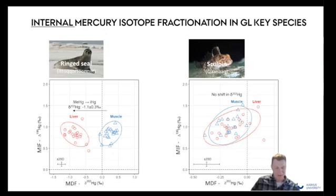So in conclusion, muscle, as opposed to liver used in many heavy metal assessments, seems to be favorable for mercury isotope analysis in comparison between samples, because it's typically almost 100% methyl mercury, and the mercury is little affected by internal metabolic processes. For polar bears, the hair shows a near similar MDF value to the muscle, and therefore it offers an alternative sample type, essentially without the need to kill the animal.